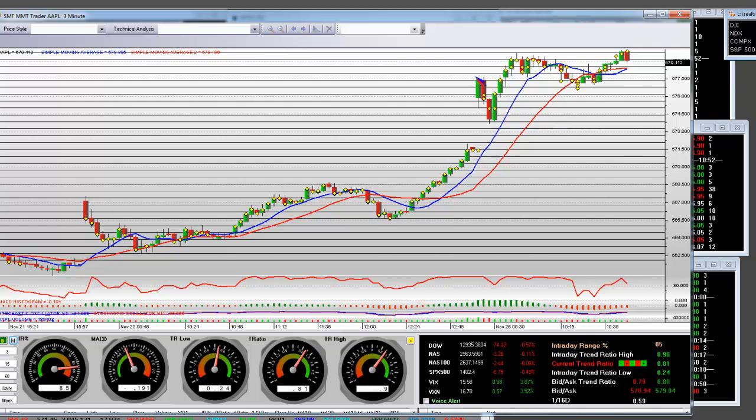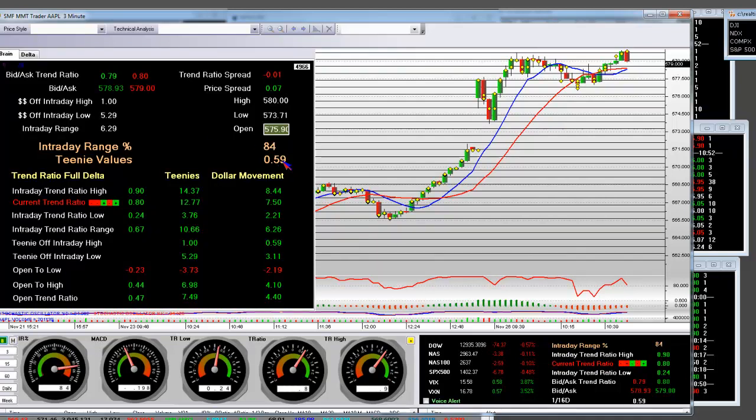We hit that opening gap and we came down 1, 2, 3, 4, 5, 6 teenies. What is each line worth? 59 cents per line. We did not come down in other prior trading days for several weeks. When we gap up, we come down. Not only do we fill in the gap, but then we sell down to much lower lows in the name.